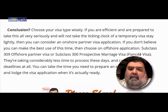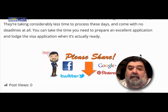Now the conclusion, choose your visa type wisely. If you are efficient and prepared to take all this very seriously and will not take the ticking clock of a temporary visa stay lightly, then you can consider an onshore partner visa application. We're happy to help you with that. But if you don't believe you can make the best use of the time, then choose an offshore application. Subclass 309 offshore partner visa, or subclass 300 prospective marriage visa, also known as a fiance visa. Now they're taking less time to process these days, and they come with no deadlines at all, so you can take the time you need to prepare an excellent application and lodge the visa application when it's actually ready.